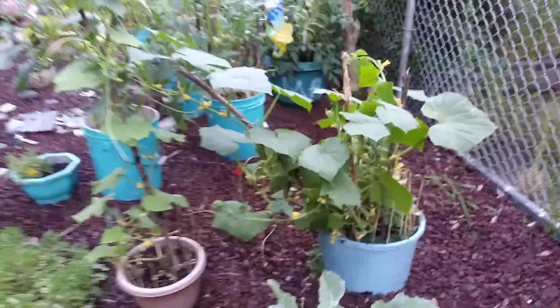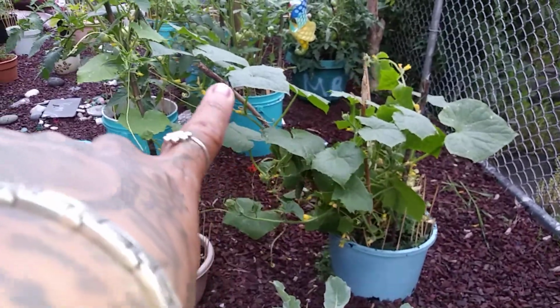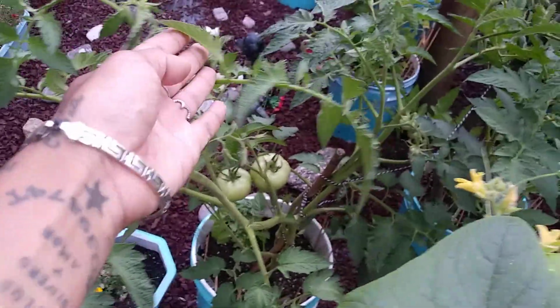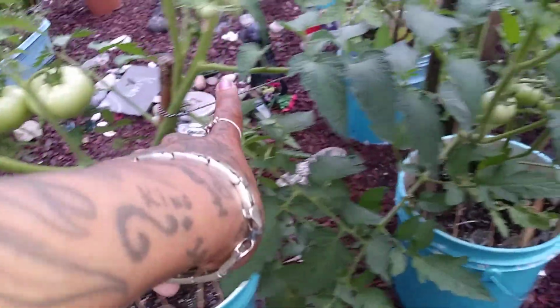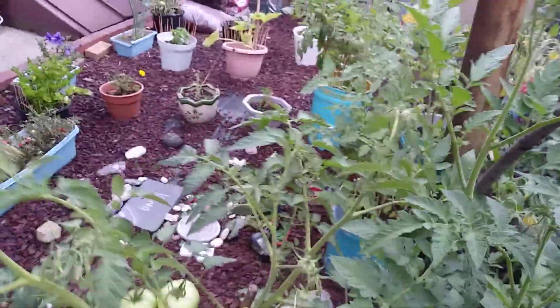This cucumber plant is a mess, okay? And if you could see how it's growing, it's here, and then it's attached to this cucumber plant that was attaching itself to this tomato plant. And then I got this tomato plant tied to this tomato plant because the wind was gonna break them and I was scared. Gemma.